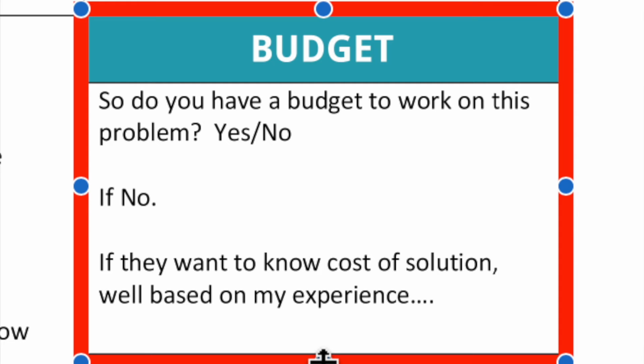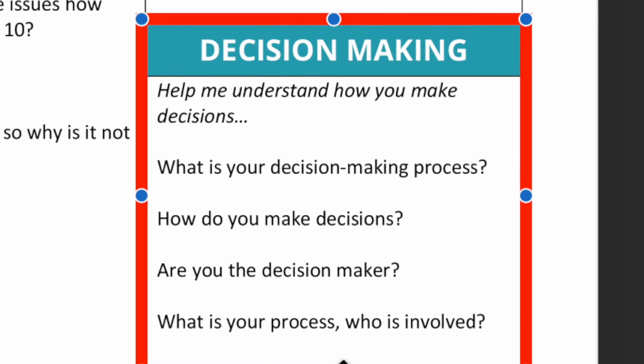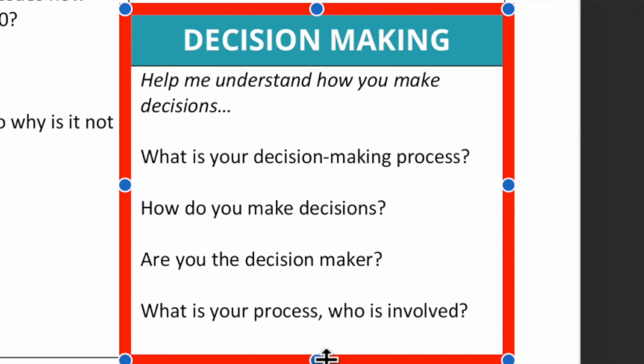I've got one more box. Okay, so it's around decision making. This doesn't always come up, but you can see sometimes people are quite keen, but they're dancing around, and it can help to support them to actually make the decision.